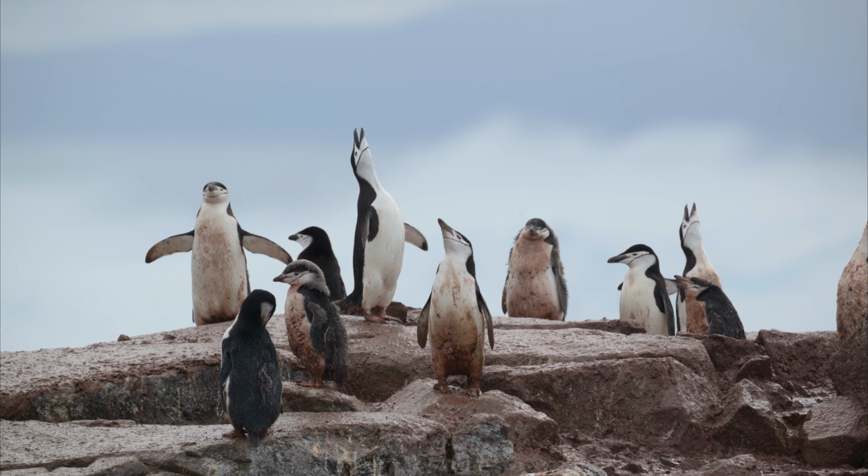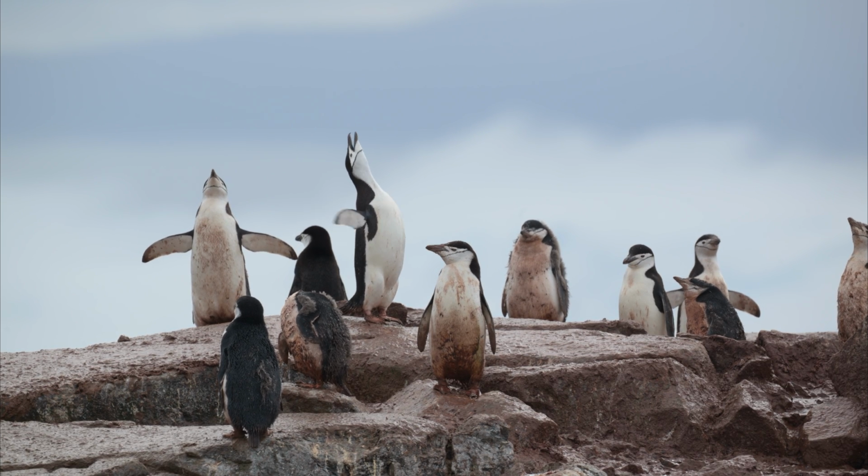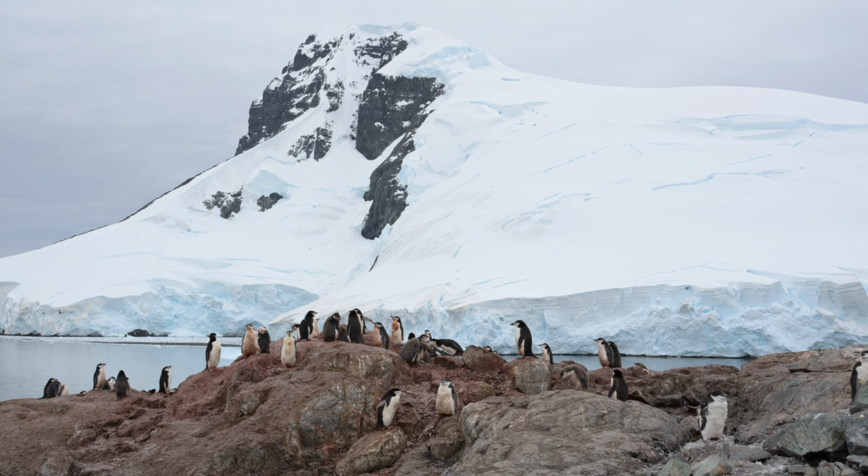The scale, you know, every time I look through my camera and then I look with my eyes, the scale of actually being here and seeing it yourself, everything just looms in a way that's impossible to convey. It's just huge and rugged and beautiful everywhere you look.